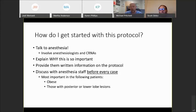And not only that, I want a higher number of PEEP. I want 12 of PEEP. I want 15 of PEEP on this case. And I'll get into the exact protocol in a little bit. But again, it's more important on those obese patients and those with posterior or lower lobe lesions.